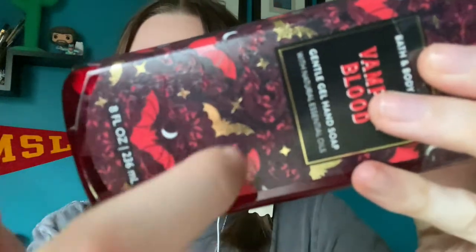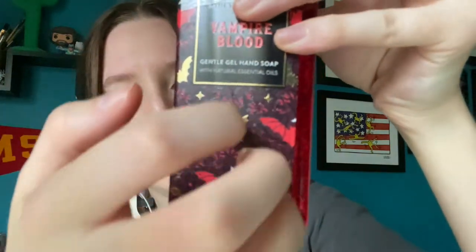This one says it's made with dyes, and I can't tell because there's plastic over it. I really can't tell what that says on the back. But again, the color and the design on the label caught my attention. So this one has lots of little bats on it, and there's a red bat and a gold bat. It has kind of this Victorian, I guess, pattern, as well as some sparkles.